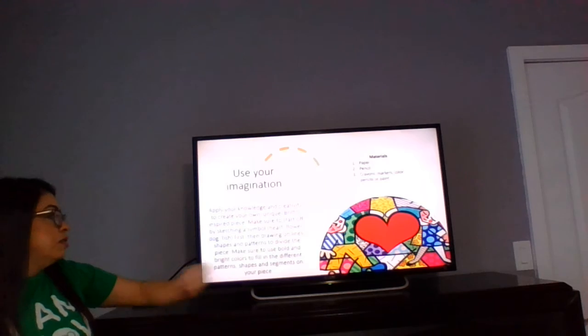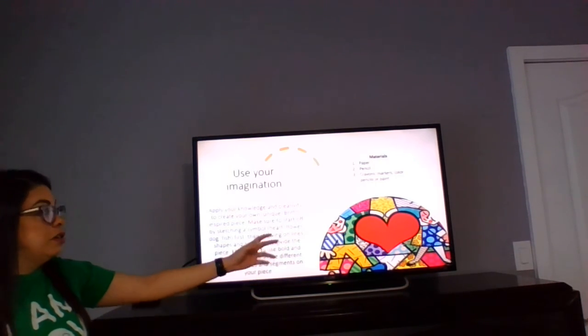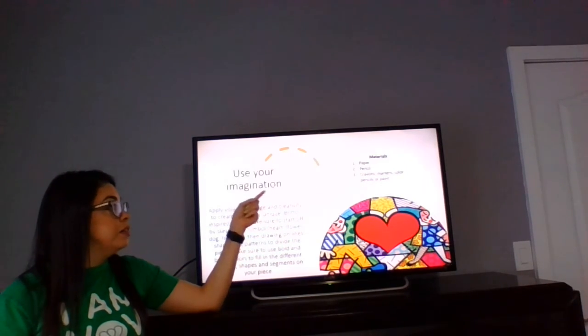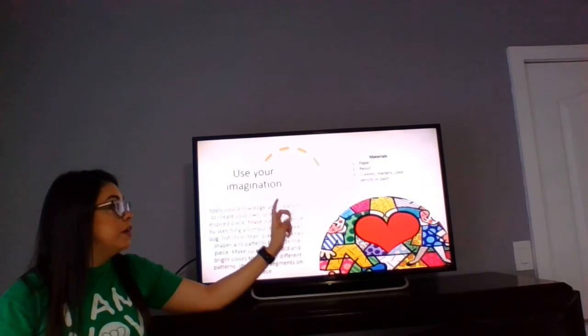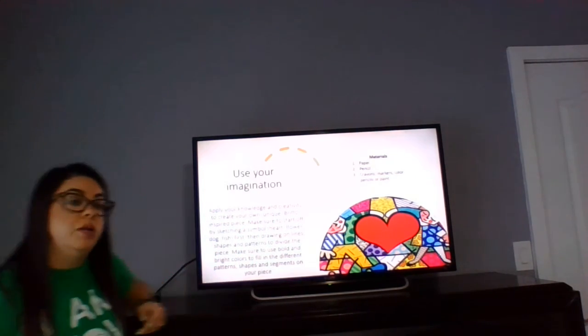Again, make sure to use your bold and bright colors to fill in the different patterns, shapes, and segments on your piece. Again, the materials for this activity are paper, pencil, crayons, markers, color pencils, paint, whatever you have at home.